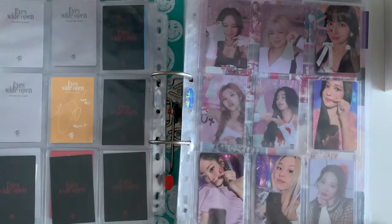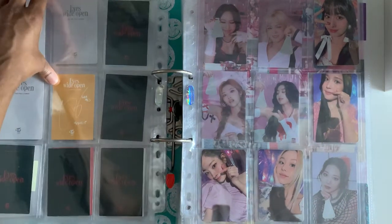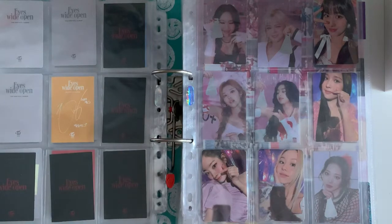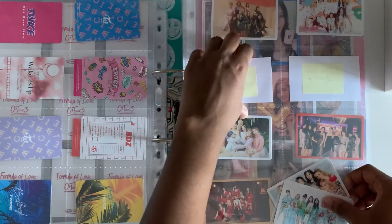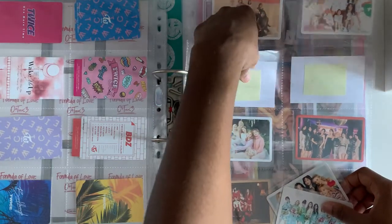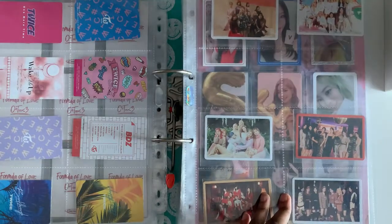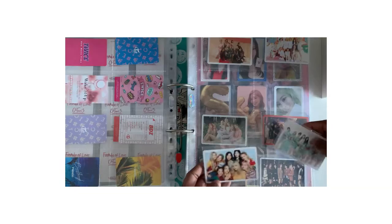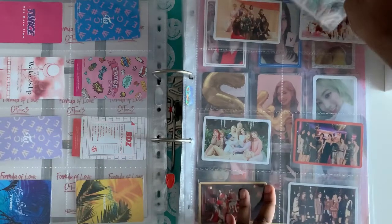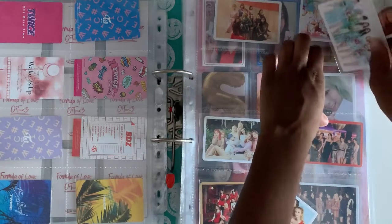You ever think you're getting a card and then you're not sure, so you basically just have to wait and see if you get it? That's where I'm at right now. Have the group cards finally. I've got these two group cards and I put them in 8 pockets just because they're horizontal, and I was like, you know what, might as well use these 8 pockets since I have them.